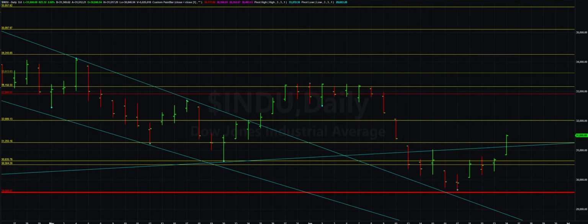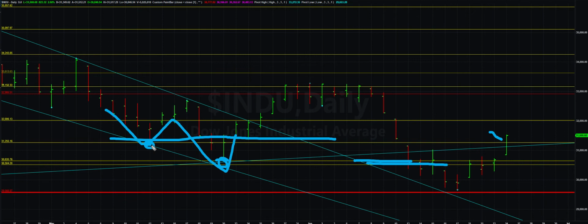All right. Remember the double bottom formation. This is our first low, and then we had the second low to form the double bottom. Well, we got above the overhead resistance from the second bottom, right? And then on Friday, we broke above the overhead resistance from the first bottom right here. We broke above that, and we got above this internal trend line going all the way back from the March 2020 lows.